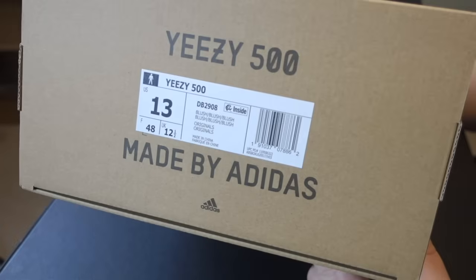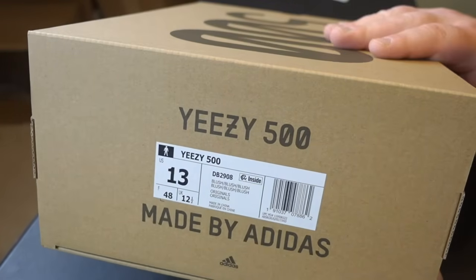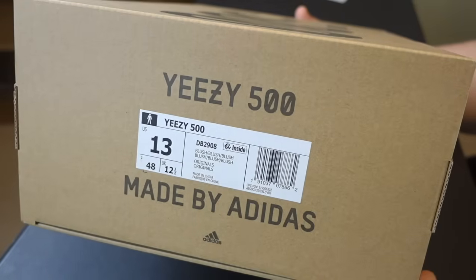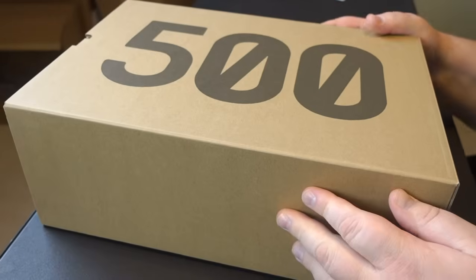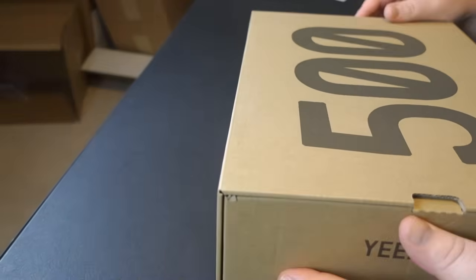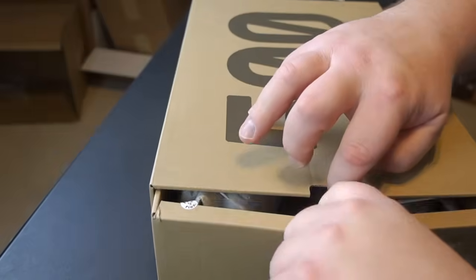You can see I got a men's size 13 in these Yeezys. Everybody said go true to size in these. They are a big, bulky dad type of shoe, so the fit shouldn't be that bad, no matter if your foot is a wide foot or a narrow foot. You should be good to go going true to size on this.